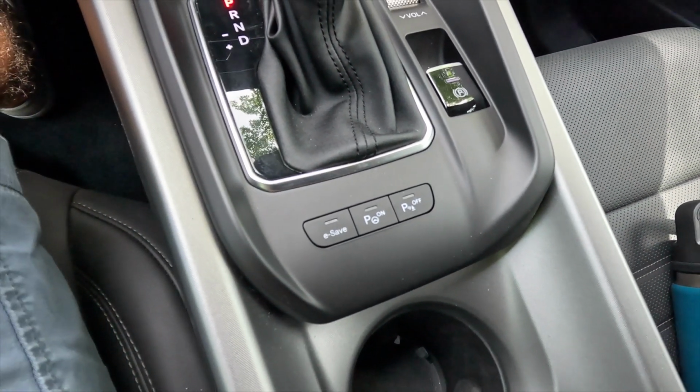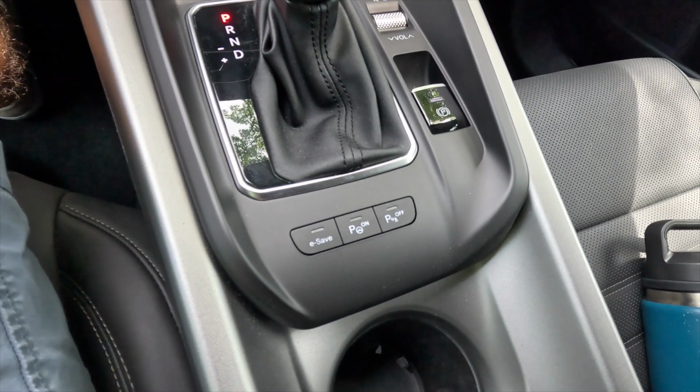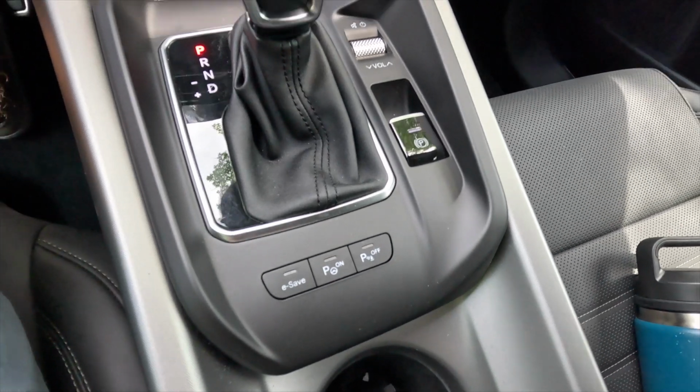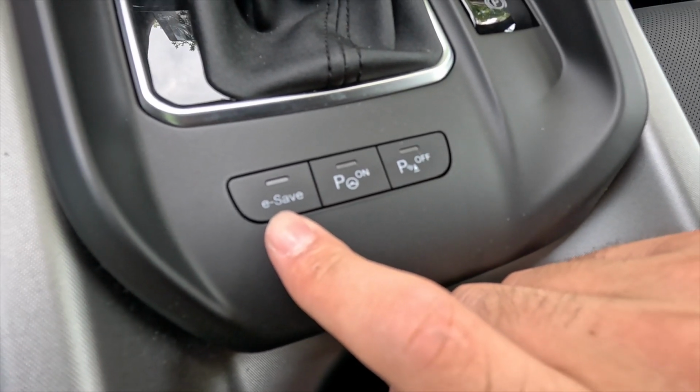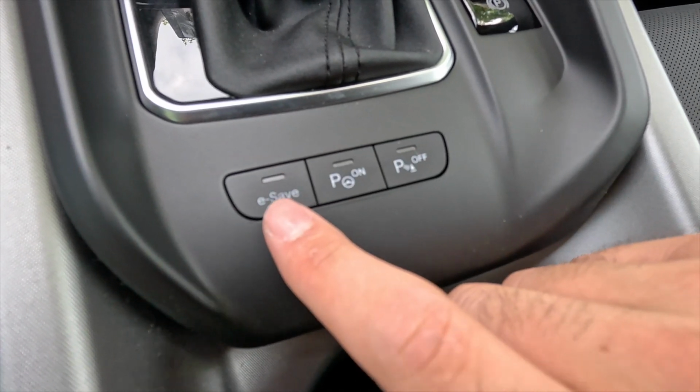So basically what the e-save mode does is that it uses the engine to keep the battery at a specific charge level. So that is what you do if you want the battery to be at, you know, full charge. That is what you do with the eSave.